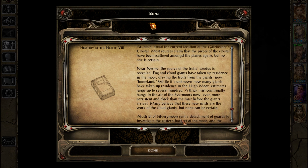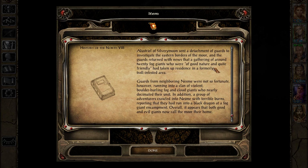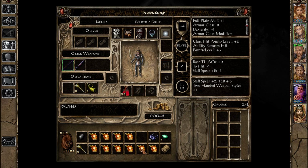Okay. And again, we've got more of the giants came and pushed the trolls out, which is why the trolls are everywhere kind of stuff going on.